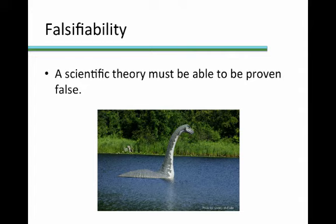Falsifiability. In order for a theory or a hypothesis to be considered a scientific one, it needs to be falsifiable through empirical research. In other words, it has to be possible to test it in such a way that it could be shown to be false if it were indeed false. For example, the theory that all dogs like cookies is a falsifiable one because all it would take to disprove the theory would be one dog that doesn't like cookies.